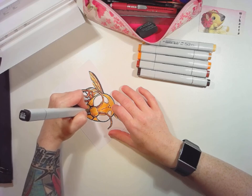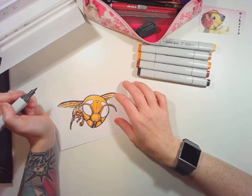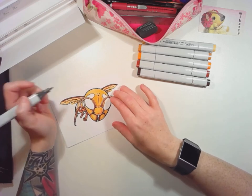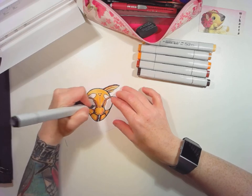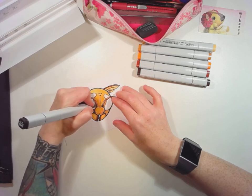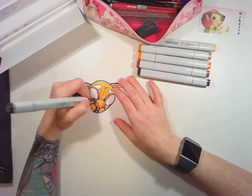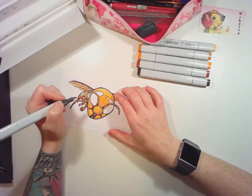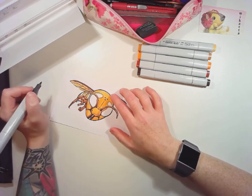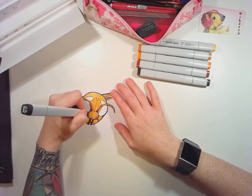Spots that are super, super dark. I haven't done the eyes yet, but I'm thinking about them. I have not forgotten about the eyes. You can hear a snapping noise in here. I don't know what the heck it is. Just a little small click.